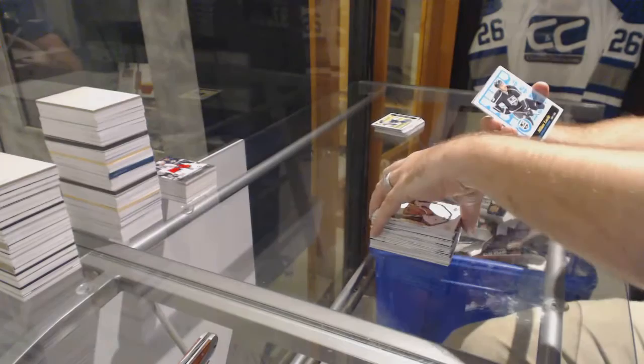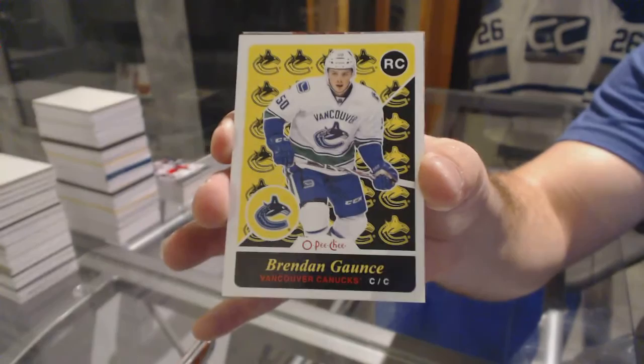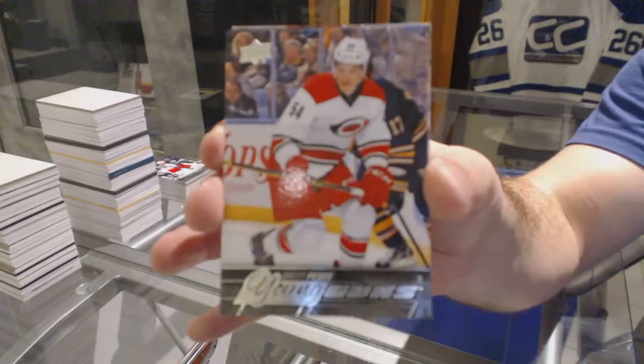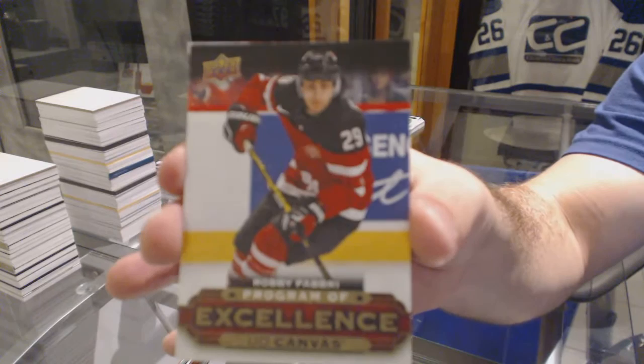We've got a Milan Lucic OPG retro for the LA Kings. Brendan Gaunce, retro rookie for the Vancouver Canucks. We've got a Young Guns of Brett Pesce for the Carolina Hurricanes. Canvas of Marc-Andre Fleury for the Pittsburgh Penguins. Program of Excellence canvas for the St. Louis Blues, Jake Allen.